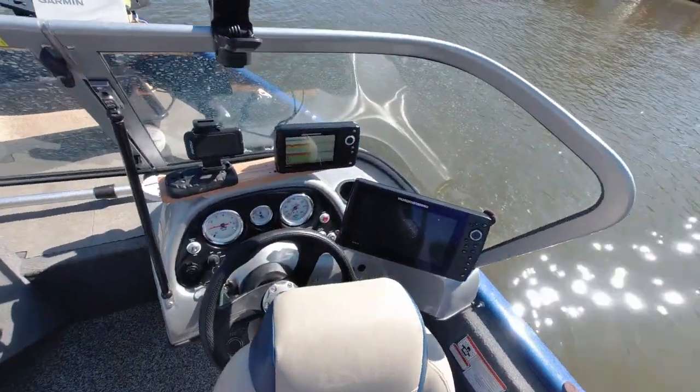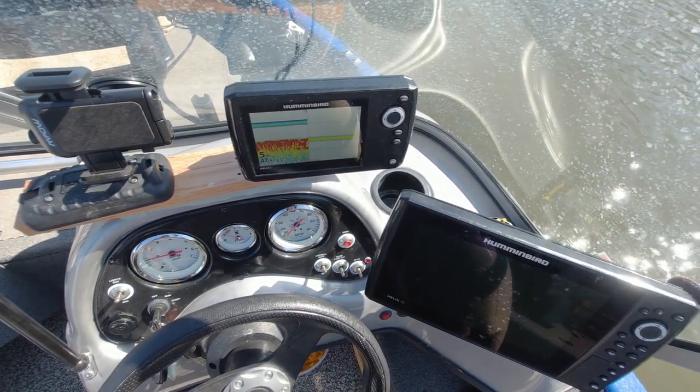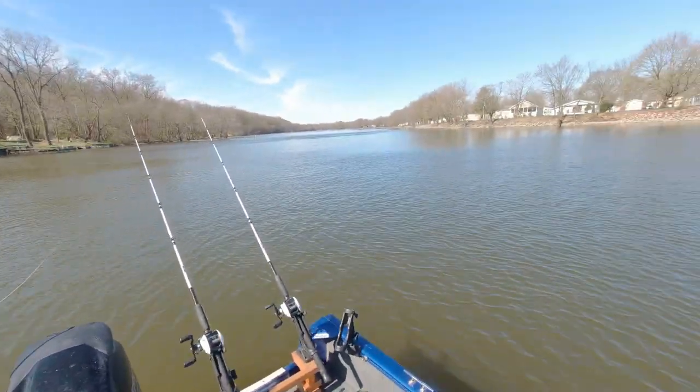I don't know if you can see my little screen here, but it says 5.3 feet of water and 48 degree temperature, 47.9. So still kind of cold.